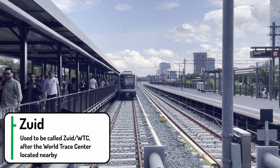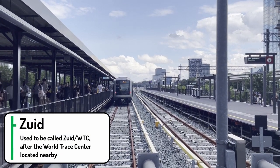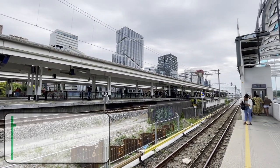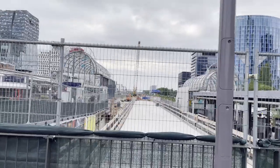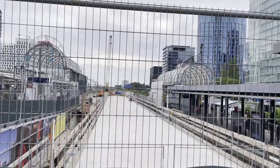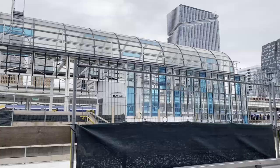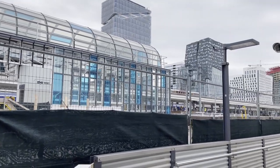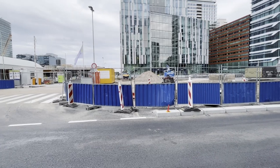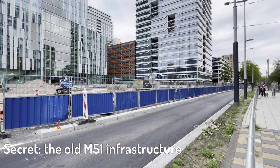Zuid is like Sloterdijk, very, very crowded with lots of connections to the tram, metro, bus and train. But compared to Sloterdijk, this station is really ugly. But the station is undergoing massive renovations to turn it into a really nice building. And one of the things they had to do is remove the old railway lines of line 51 that used to go to Amstelveen. But I didn't know that they removed it. On the day that I went to record, they were removing the secret.